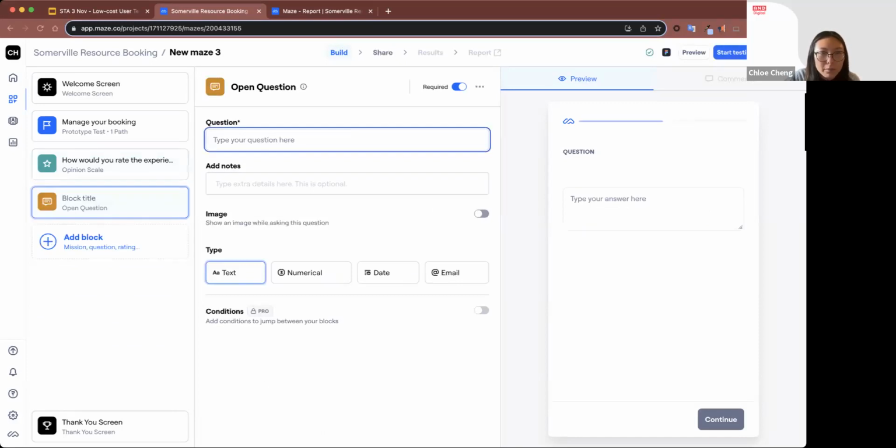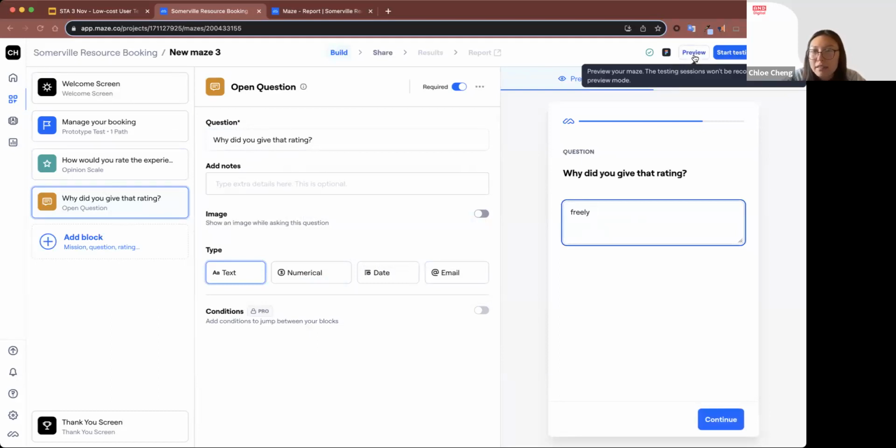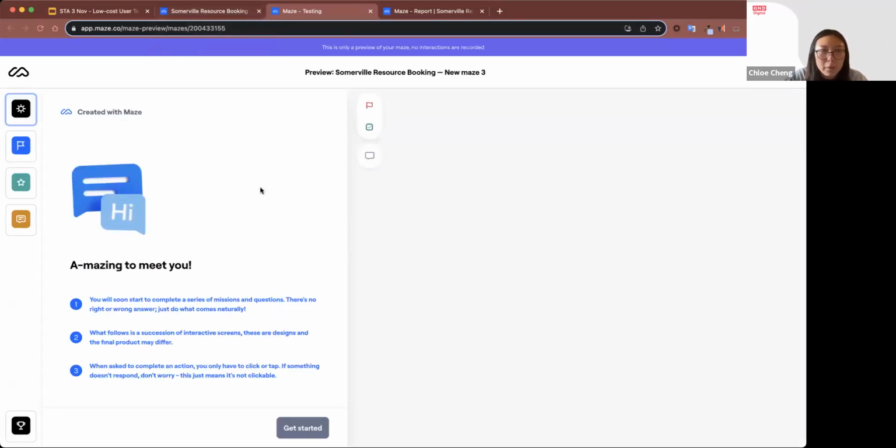For the next question, it would be an open question asking for free text: why did you give that rating in the previous question? Then they could type their answer freely. It will be a text box, or you can restrict it to numerical, date, or email input. But I think that would be it for my test. This is really useful, to preview your Maze so that you see exactly what the tester would be seeing, and it will not be recorded, so it will not be charged or anything. It's still in the process of the build.